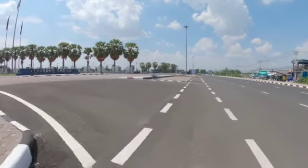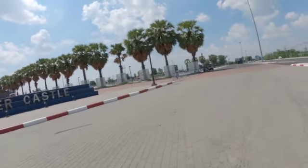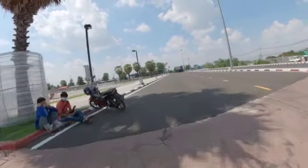I'll sneak in. I'm not sure whether I'm allowed. I don't want to get arrested. Yeah, so that's from the castle.